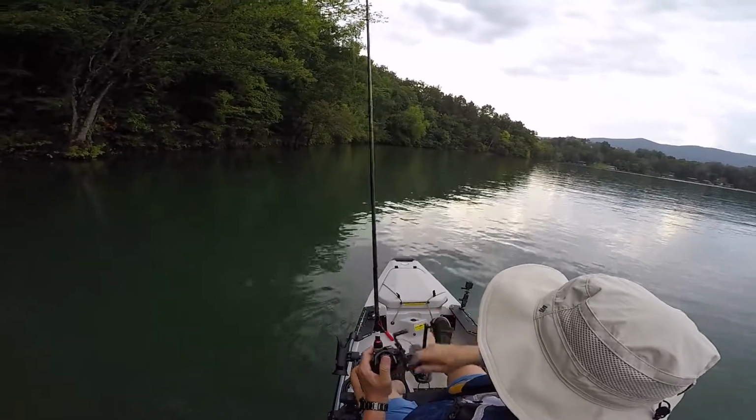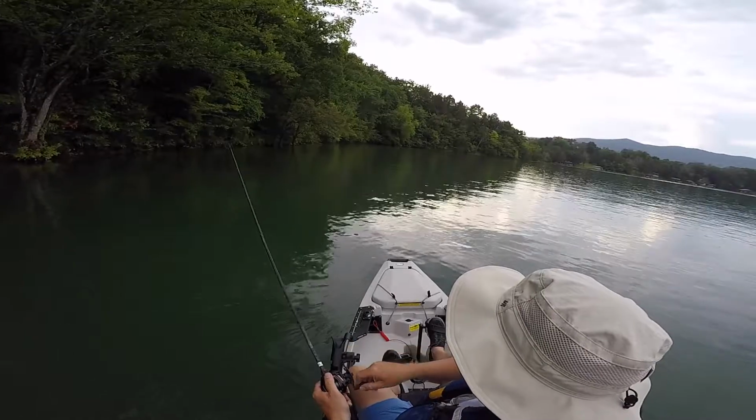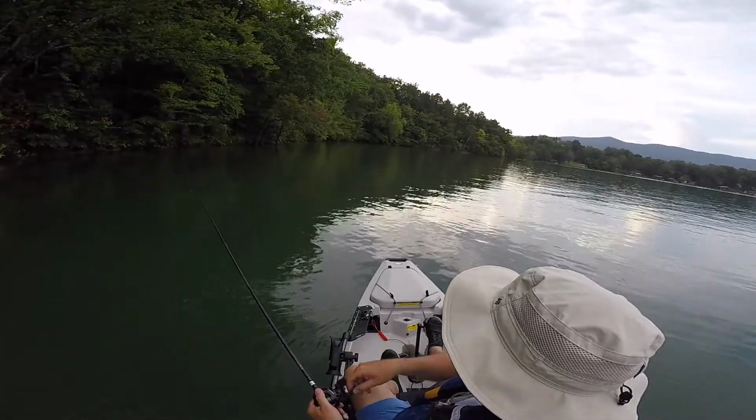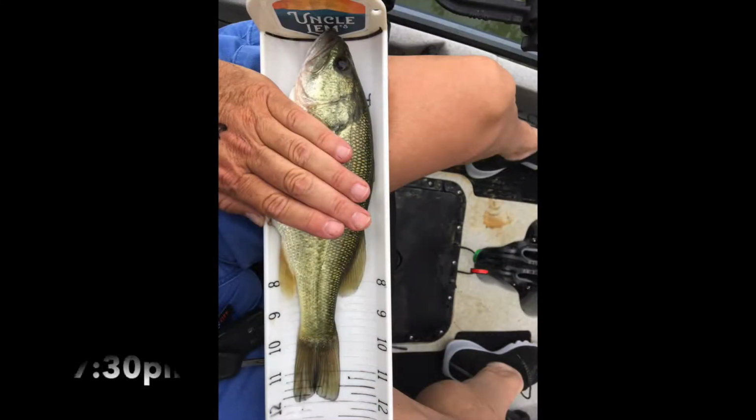Looking at the graph, it looks like all the fish are pretty deep. I'm trying some spinner baits here and some top water, but not any luck with those baits just yet. This is my first fish of the evening. I switched over to a deep running crankbait, and it seemed to produce a little bit here for me.